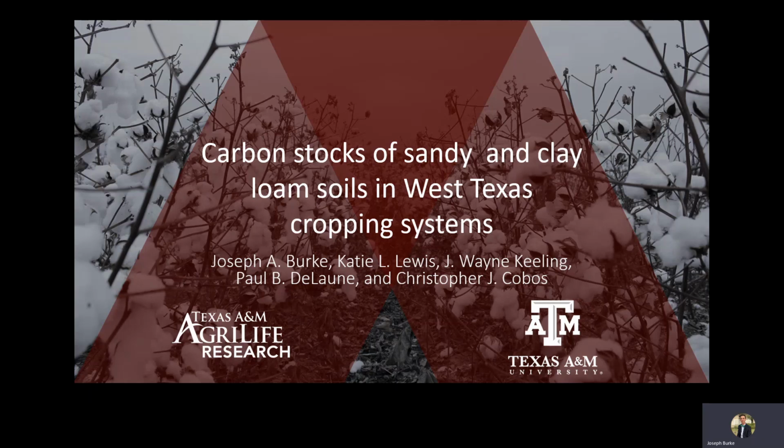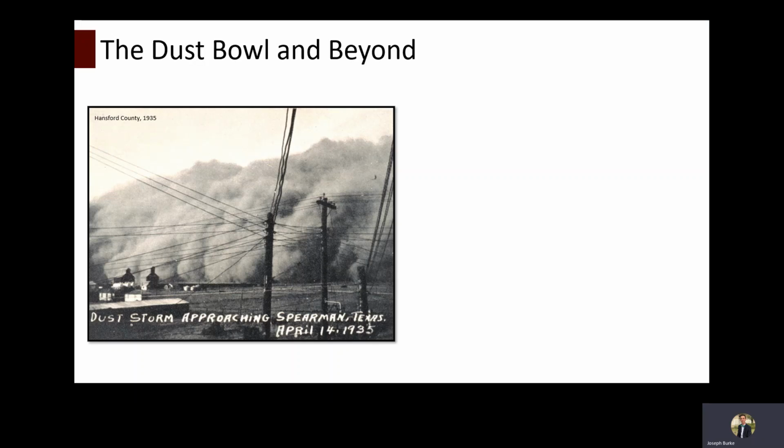Working in Lubbock is a real treat for the specific reason that we can see the impacts of the Dust Bowl. It's one of the most important impacts ecologically that's ever happened in the country, and we can see the remnants of that in our landscapes. So this image on the left was taken as a dust storm was approaching Spearman, Texas, which is about 3 hours north of Lubbock in the Texas Panhandle in 1935.